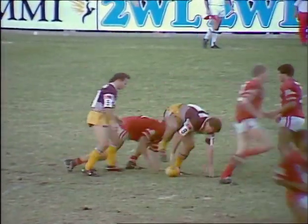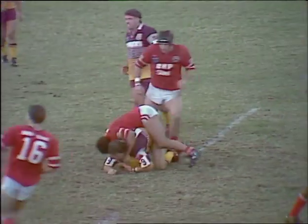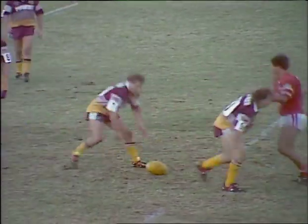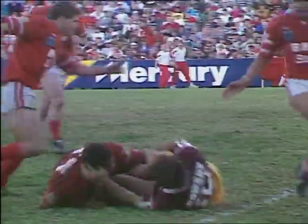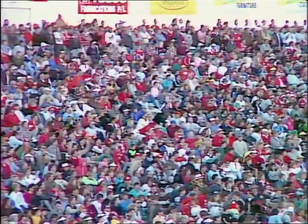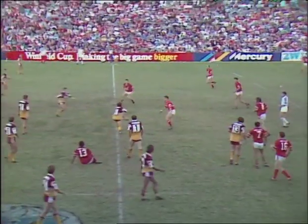32 metres out. Dowling takes the tackle in centre field. Kerrod Walters tried to work out of dummy half. And I can tell you, Billy, if Brisbane are going to get out of this one, they've got exactly 10 minutes to do it. Yes, they're really going to have to work here. That's Miles tackled on the halfway mark, but I think you'll have to be good to get through this Illawarra defence. Here's the final tackle.